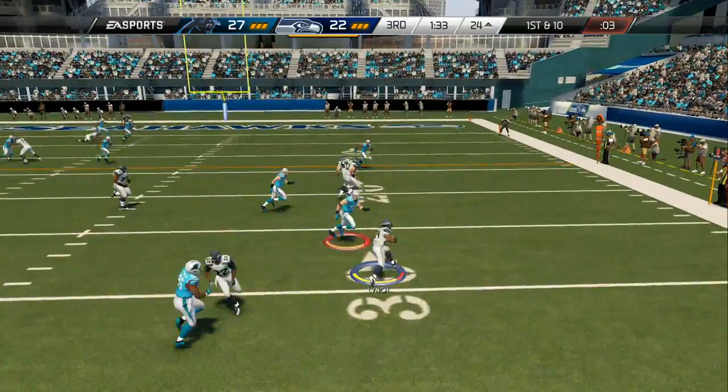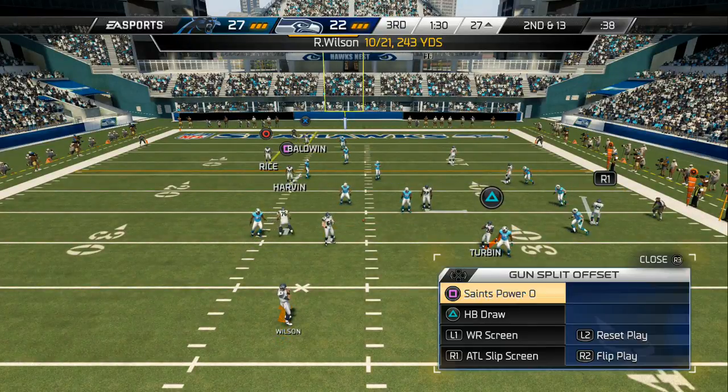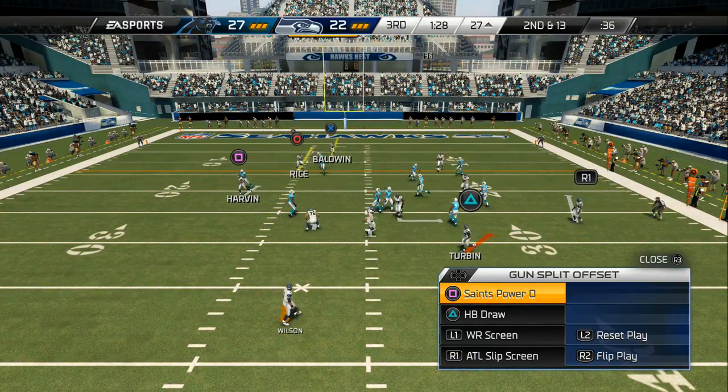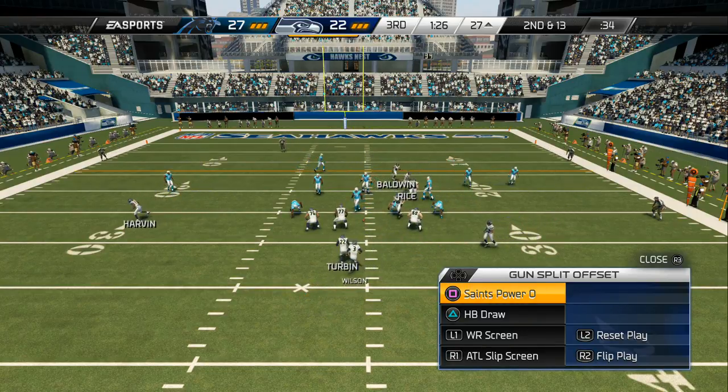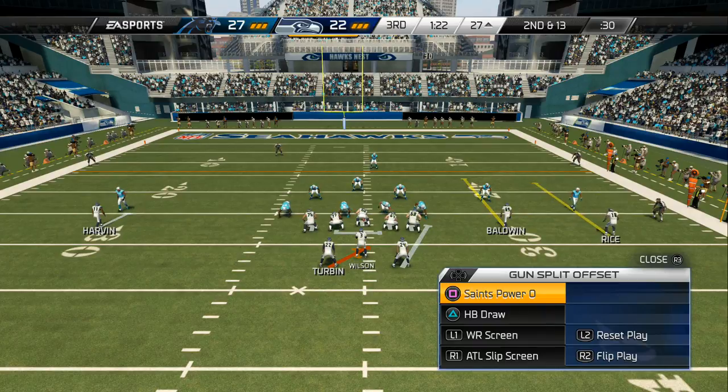Looking to the right side and throwing. Swallowed up behind the line of scrimmage. Good job by the defense. They stopped the first down play that time by the offense, and now they have a good situation. Split backfield here.